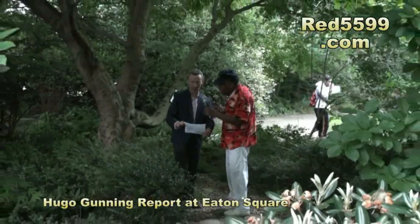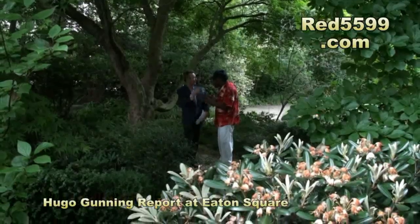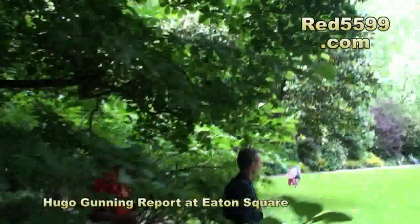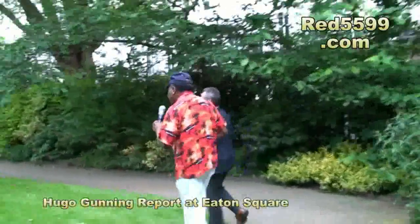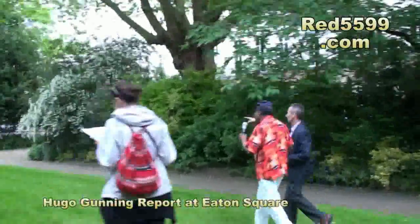I think there are two more, perhaps. There's the plane. Number seven, lucky seven, which is in the centre of the lawn over there. Let's go and have a look at that. Well, here we go again. Tree number seven. Is that the one up there? That's the one there. You can see that.